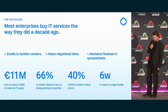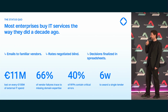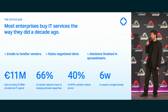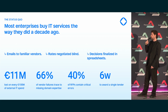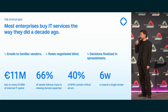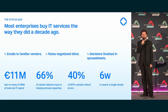So just to show you how inefficient the IT services procurement world is, and these, by the way, are unfortunately the real numbers. As you can see, at least 66% of vendor failures trace to the lack of domain experience or expertise, and at least 40% of RFPs contain critical information errors. By the way, we can share the inefficiency report that we have delved into afterwards if you're interested, but this is just some numbers to get us started.